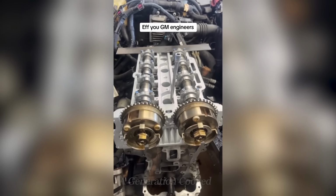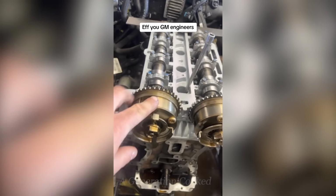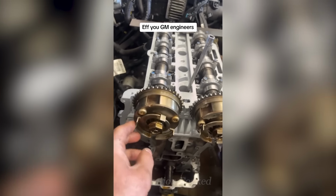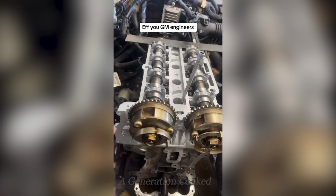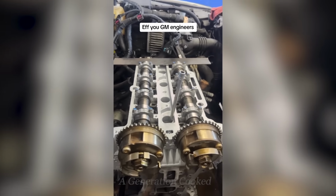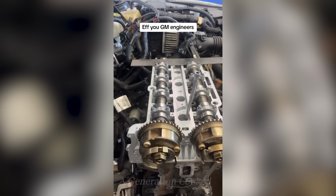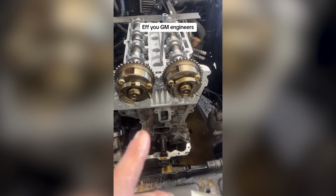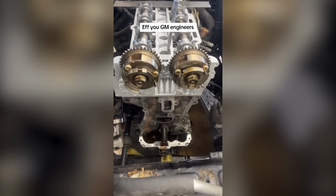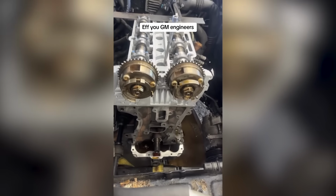But if you have to replace the cylinder head and you have to swap over the cam sprockets, they don't have a keyway. Oh, and the exciter wheels for your cam position sensors. Yeah, they don't have a keyway, and they are not welded or mated to the sprocket in a fixed place. Why? Why would you do that? Oh man, I can't say what I would do to this engineer on TikTok, but just use your imagination.